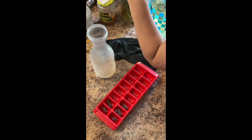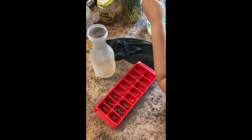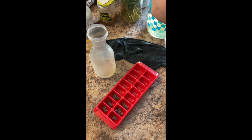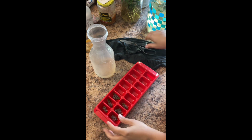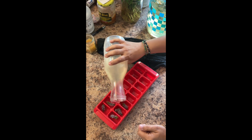It's that simple. You can do this with chives. It works great for chives or dill or any other herbs that you are going to use. And if you used chives or dill, you just throw them in the soup with the whole thing like that. You don't have to put them in oil. Water works great because you have to use water for your stuff anyway, right?